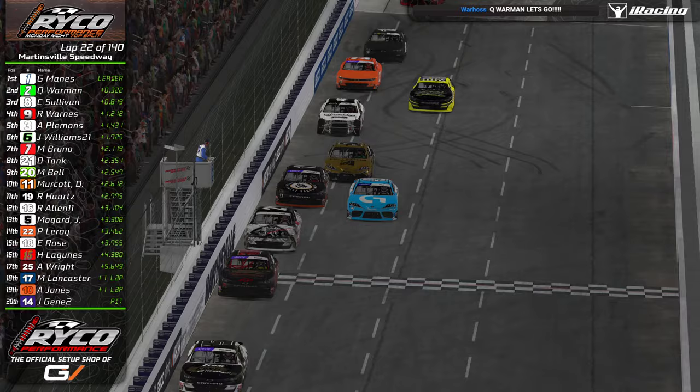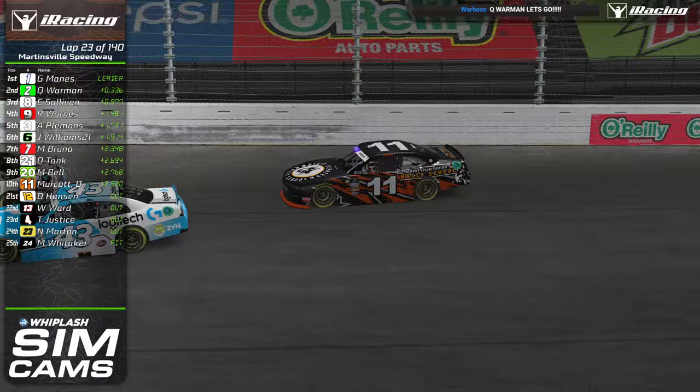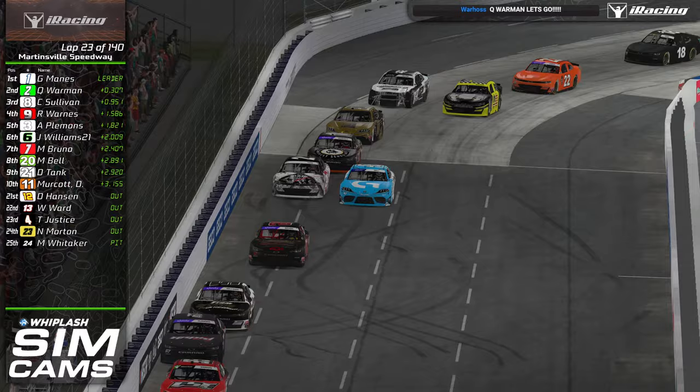Absolutely, as we pick up the field, working their way side by side, as the 43 machine of Matt Bell is trying to break into the top 10, which he is in 9th and trying to get more, as one driver has an issue. That's the 54 machine. Tough break right there. That was Ryan Hartz, who was able to gather it back up, but still a close call for him.